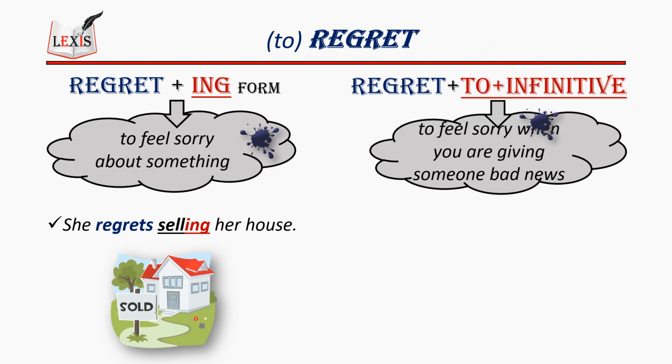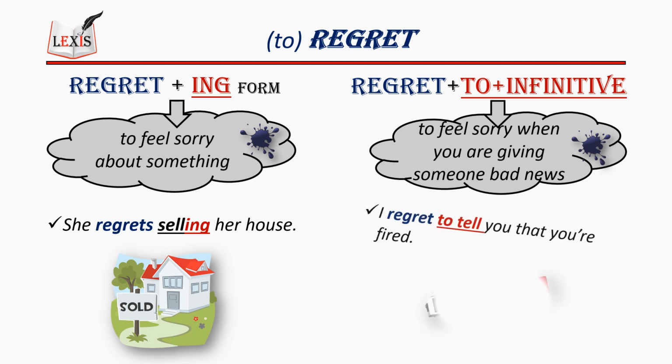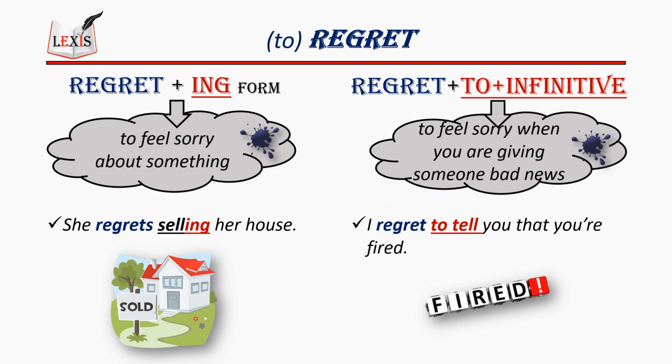However, regret plus infinitive is used when we are giving someone bad news in quite a formal way. For example, I regret to tell you that you are fired.